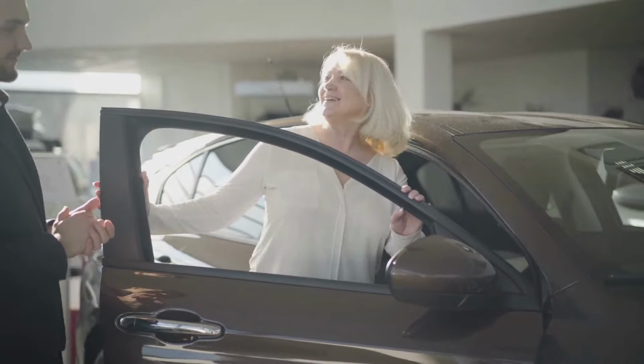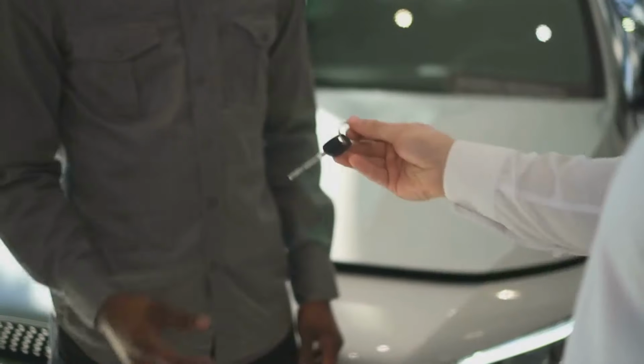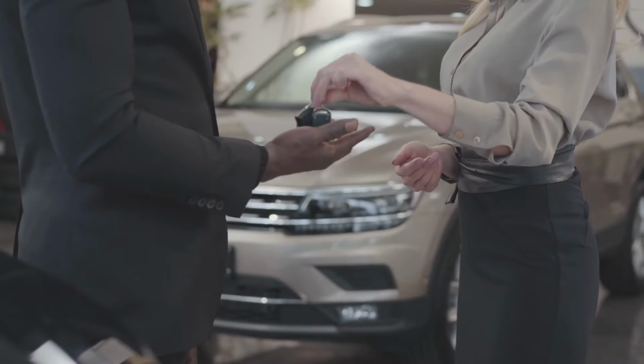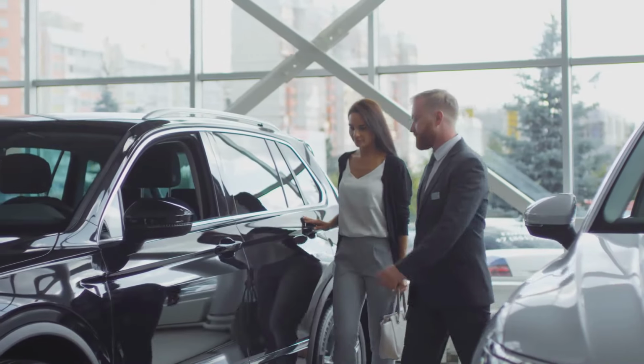And hey, if you're feeling extra hospitable, offer them a cup of coffee while they're checking out the car. It's a small gesture, but it can go a long way in making a good impression. Speaking of making a good impression, let's talk about safety for a minute. Now, I'm not saying you need to wear a helmet and fire suit to show your car, but it's always better to be safe than sorry.